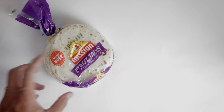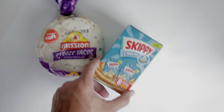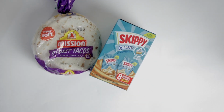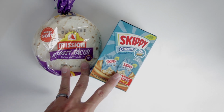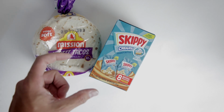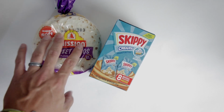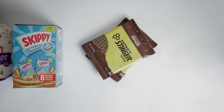Next up we have lunch. Some street tacos. This pairs really nicely with some Skippy creamy peanut butter. And then I will also, it's not on here, but I will go to McDonald's and basically get a bunch of little strawberry jelly or grape jelly packets to go on that. So a little tortilla shell with some peanut butter and some jelly. We have some honey stingers. Got the chocolate.